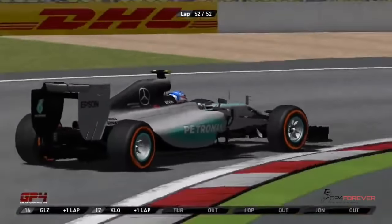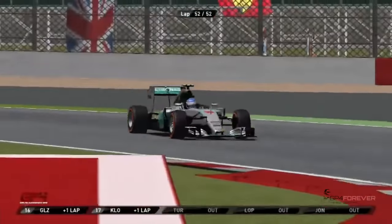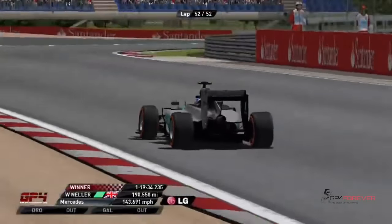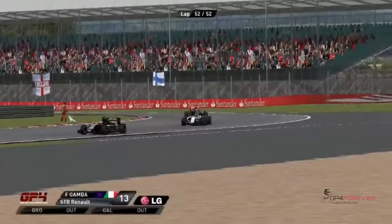He's been so close so many times. But Will Neller comes round the final couple of corners. He comes onto the front straight, and Will Neller wins the British Grand Prix in front of his home crowd. Congratulations to him. What a race it is by him. He wins with Rick Yan 11th, Carr in 12th, and Frank Gavin just in 13th.